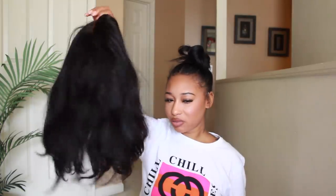It did come in like a wavy texture, but I did go ahead and curl it, but it doesn't, I'll fix it on camera, but yeah. And my hair is natural, but I did straighten it, so that's why it's straight, you guys.